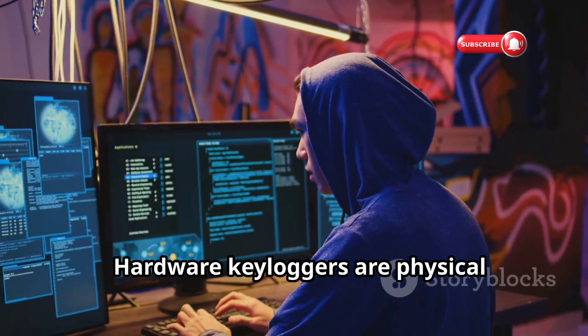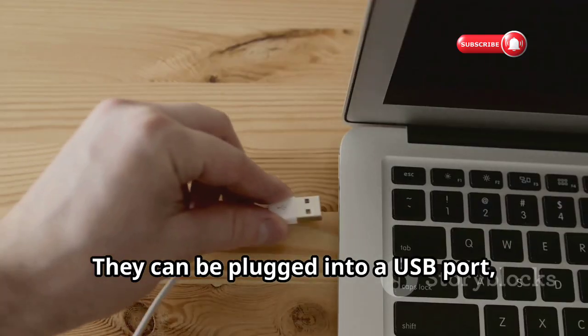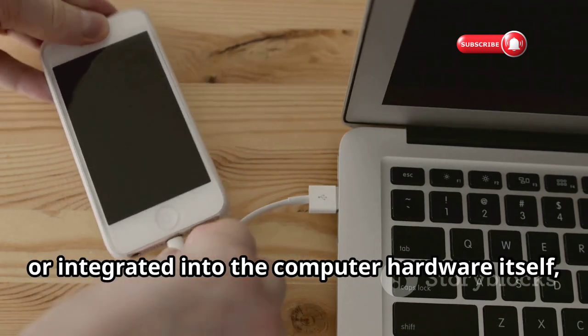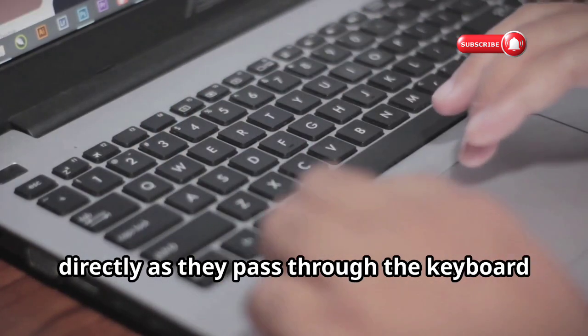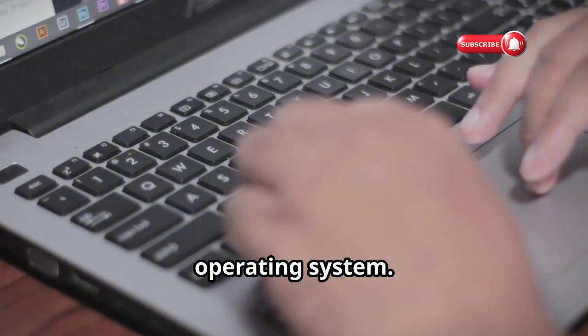Hardware keyloggers are physical devices that are attached to a target computer or keyboard. They can be plugged into a USB port, placed between the computer and the keyboard cable, or integrated into the computer hardware itself, such as inside a keyboard or laptop. Hardware keyloggers record keystrokes directly as they pass through the keyboard before they even reach the computer's operating system.